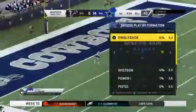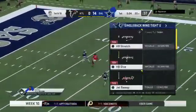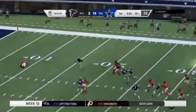Very good return that time. 18 yards. And out will come the offense as they take over.